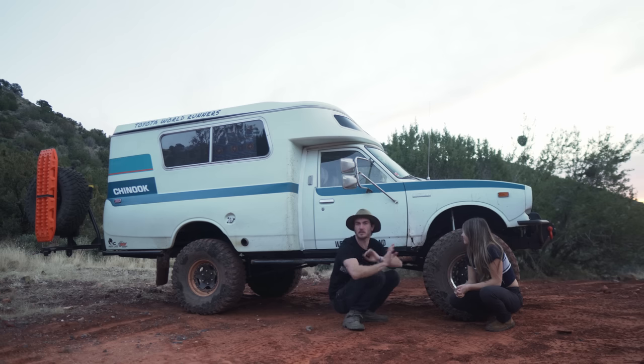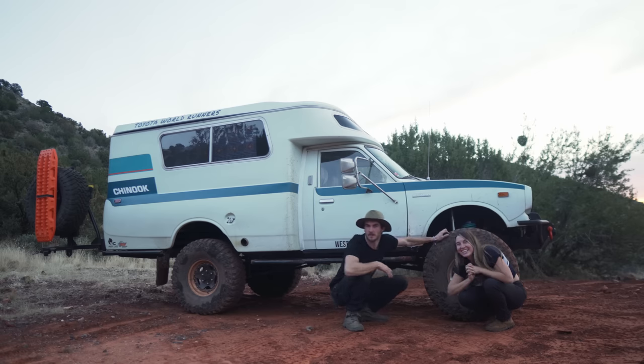But we're going to do a bit more trimming. We'll fix it up. She'll look good as new. Still the best wheeling house around.